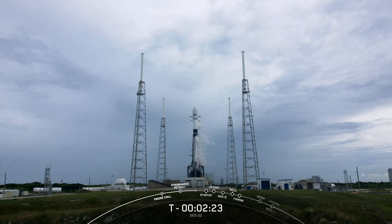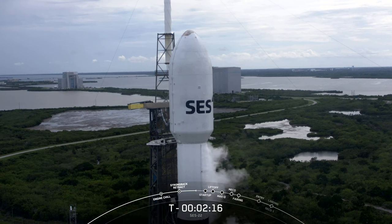Now again, we are coming up on completion of propellant loading of the Falcon 9 vehicle. Second stage is coming up here at around the T-minus 2 minute mark for LOX load completion.